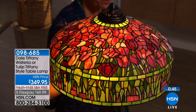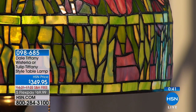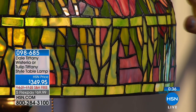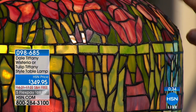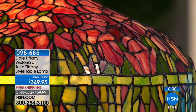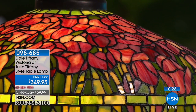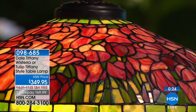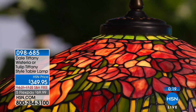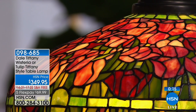Thank you for sharing. I know we're showing the close-ups here on the tulip, which is a whole different energy because of the different colors, the greens, the beautiful soft pinks and reds. This one has 1,100 pieces, hand-cut, hand-copper foiled. Everything about this has been handcrafted. Can you imagine sitting there and cutting that many pieces, and then you have to fit it onto the mold? Some of them are so teeny-weeny. Very small pieces.